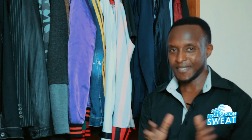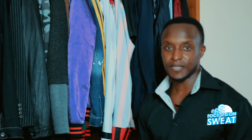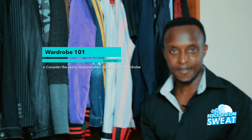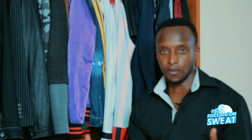But in this case, let us narrow it down to excessive sweating, to the hyperhidrosis family. So you have axillary sweating. What are the do's and don'ts when it comes to wardrobe choices? So for me personally, I buy based on the need. And I also look at the whole year. We have the rainy seasons. We have the cold seasons, which we are approaching, from June, July, all through to August. So those 3 months typically are like the cold months.